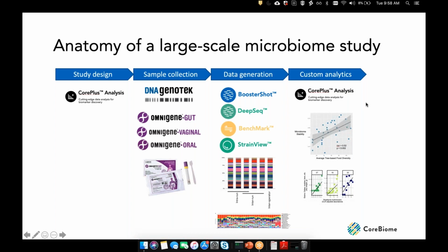We also have the ability to incorporate other types of databases, and we've done some projects looking at carbohydrate degrading enzymes from the CAZyme database using deep shotgun sequencing. So there's quite a bit that's already pretty readily available. And in terms of custom databases, the sky's the limit.